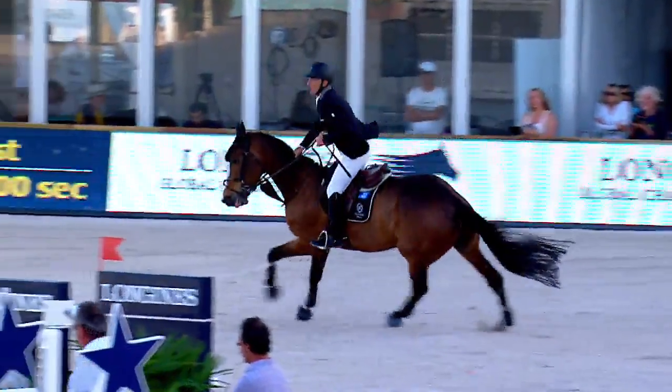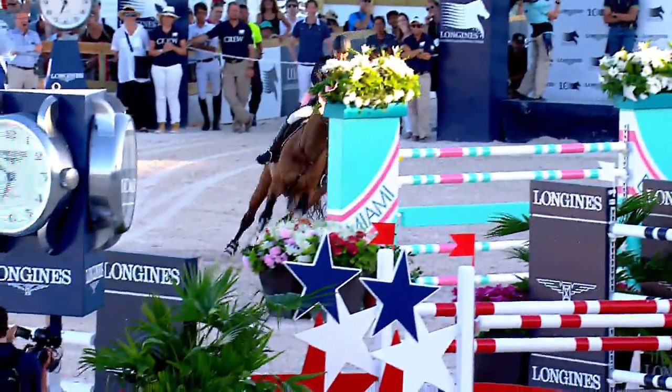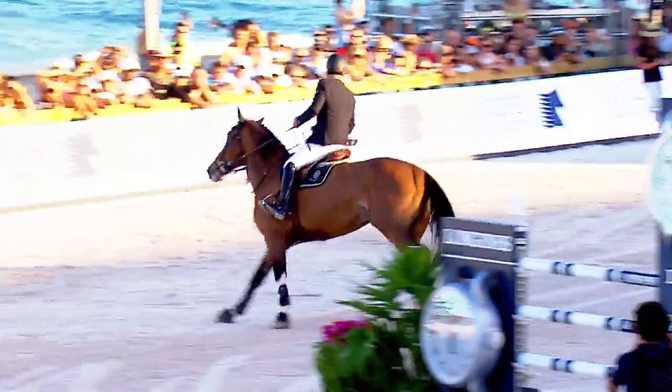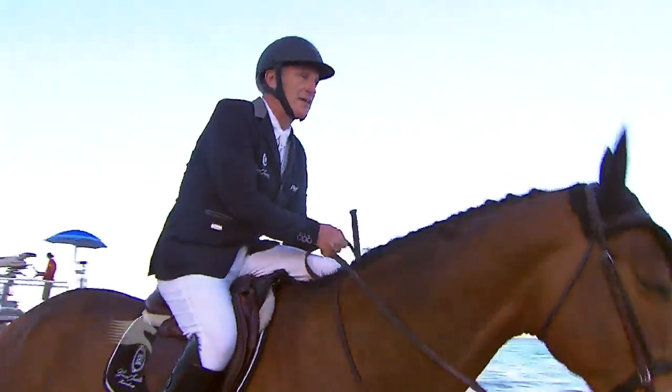Let's have a look at this. So he's turning. The horse is saying, I don't think so. He was sort of aimed at the standard. It looked like Busty had the distance there, but the horse just didn't come through that turn. He just was hanging on that left rein. He'll go home and practice that.